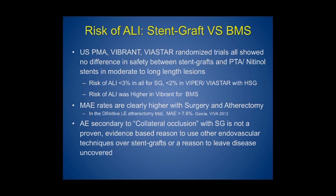If you look at the risk of ALI, stent grafts versus bare metal stents, the US PMA, Vibrant, VIASTAR randomized trials all showed no difference. And the Viper trial and VIASTAR trials with a heparin stent graft had less than a 2% ALI rate. So major adverse event rates are clearly higher with surgery and atherectomy. If you look at the definitive LE trial, the major adverse event rate was 7.6% in the atherectomy arm, including vessel perforation and distal embolization. So it was pretty bad.